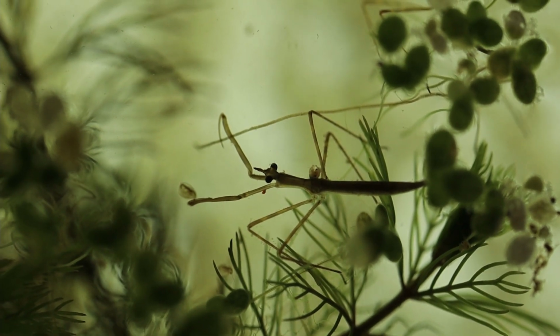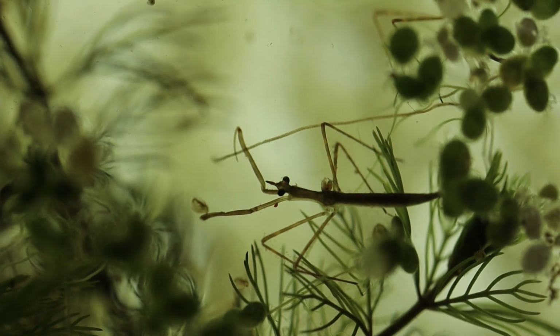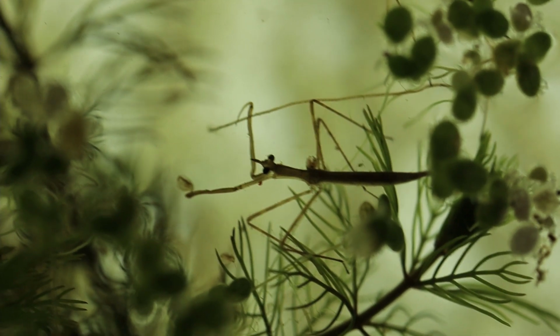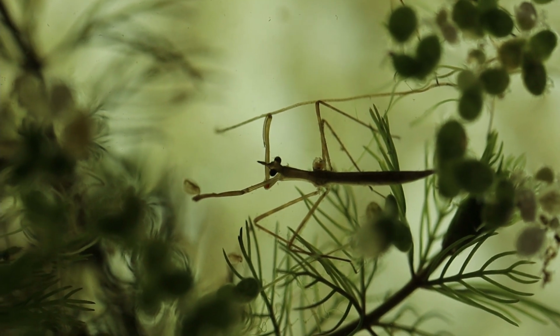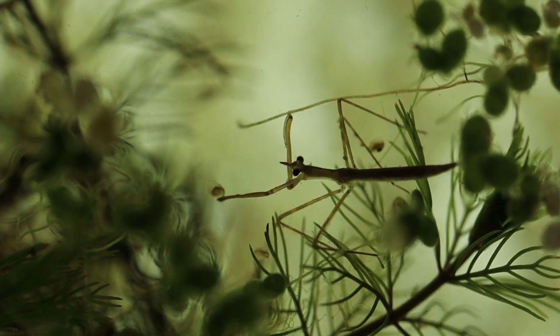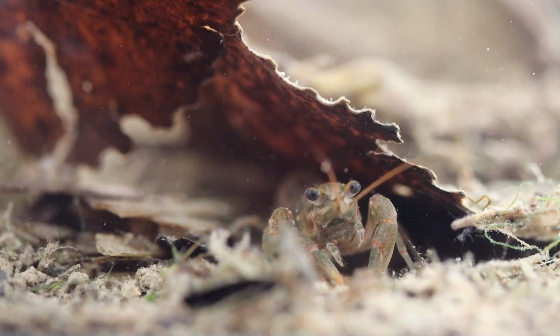So these aquatic bugs have a piercing, stabbing mouth part, and their front legs are adapted to grab onto things. Basically, this guy swims through the water column, grabs onto anything that's small enough that it feels it can take on, stabs into it with a piercing mouth part, injects in some digestive enzymes and some venom.